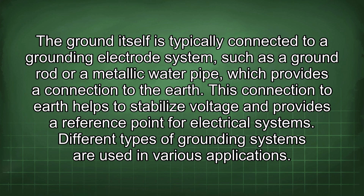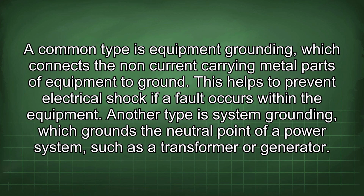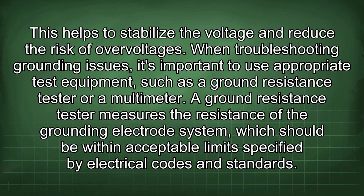Different types of grounding systems are used in various applications. A common type is equipment grounding, which connects the non-current carrying metal parts of equipment to ground. This helps to prevent electrical shock if a fault occurs within the equipment. Another type is system grounding, which grounds the neutral point of a power system, such as a transformer or generator. This helps to stabilize the voltage and reduce the risk of overvoltages.